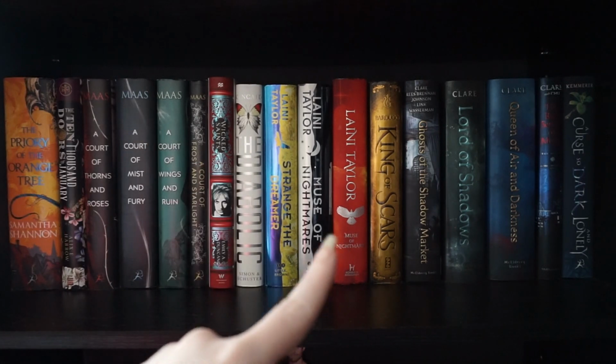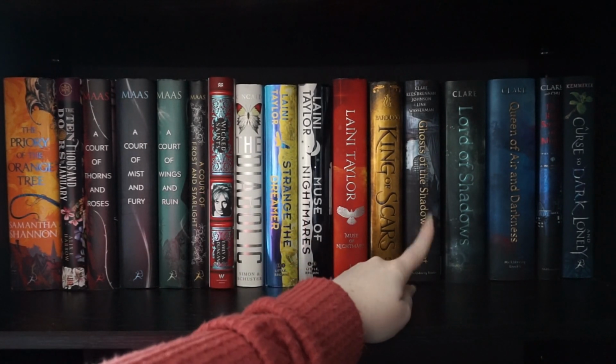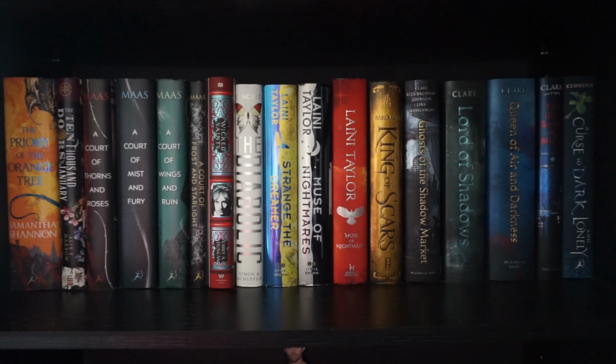Chain of Gold will be on the shelf, so I'll have to do rearranging, but my pre-order has yet to come in. So I have Ghost of the Shadow Market, Lord of Shadows, Queen of Air and Darkness, and The Red Scrolls of Magic. And then all the way on the end there, I have A Curse So Dark and Lonely. These are all also very popular books and probably some of the most hyped I have on my TBR.